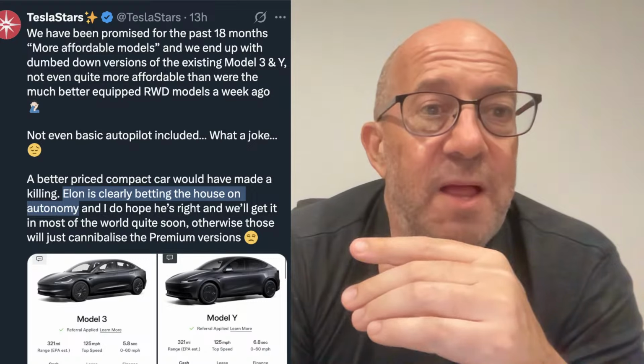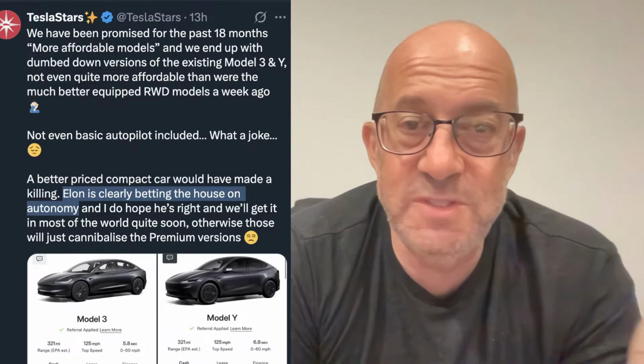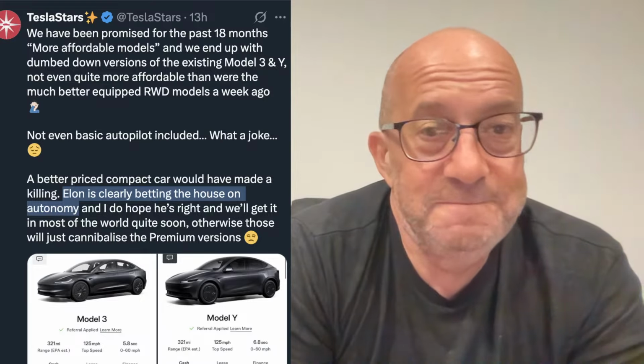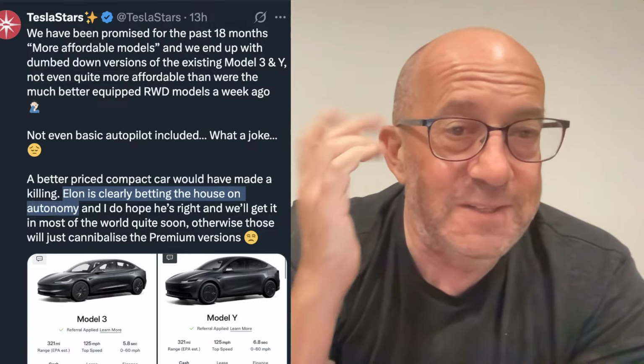Not even basic autopilot included. Again, basic autopilot stinks. I almost never use it. It has to be on a super straight road without a lot of traffic. It's the only time I use it. And it's okay. When you're on a super straight road and there's nobody else on the road, it's pretty good. But that's pretty limited.